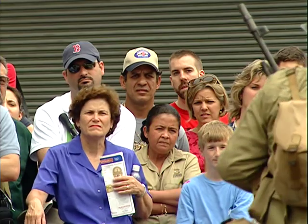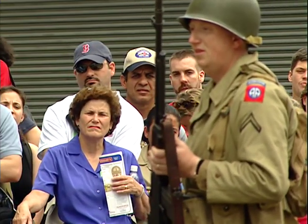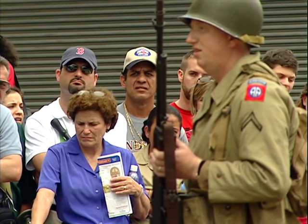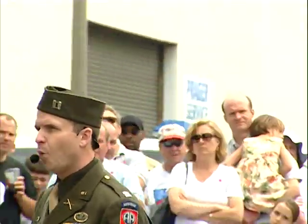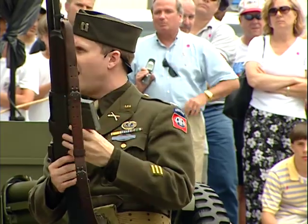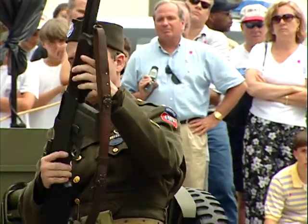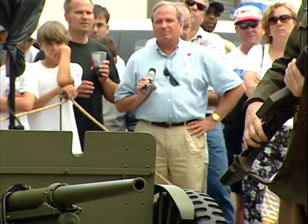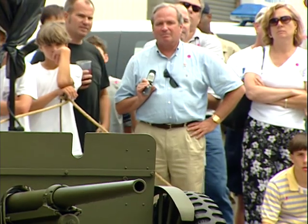The 325th was delivered to the battlefield by gliders, and they fought in several vicious engagements in Normandy, one of which was the June 9th battle at Hill 30. As he was changing magazines, he was struck by 2 bullets. He fell to one knee, and from one knee, he continued to fire. He changed magazines again, fired a 3rd magazine. As he was loading his 4th magazine with 2 bullets in him, he was finally struck down and killed by German fire.